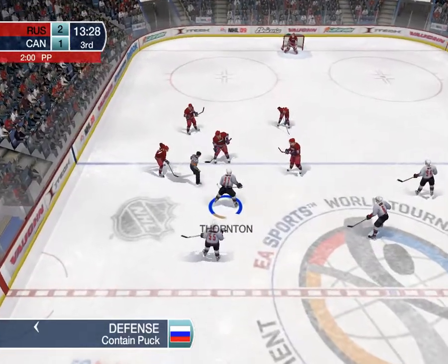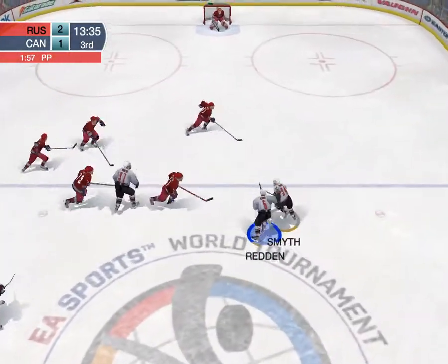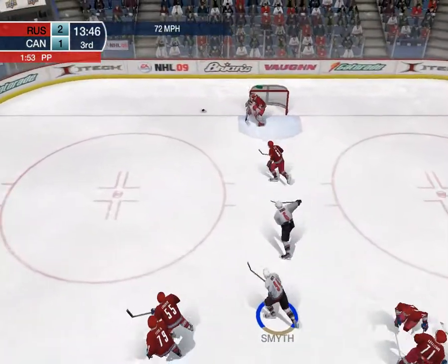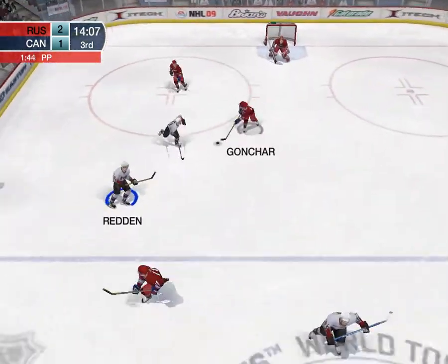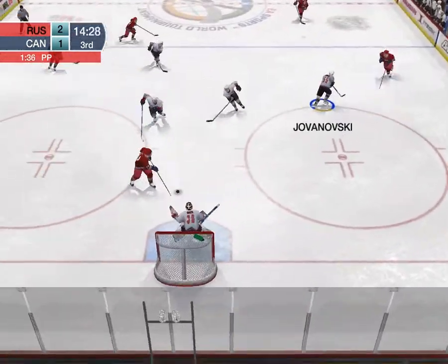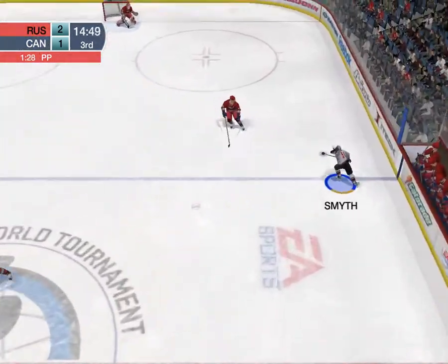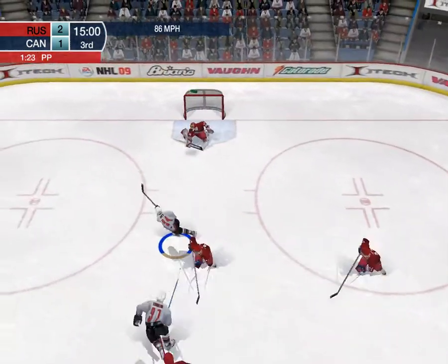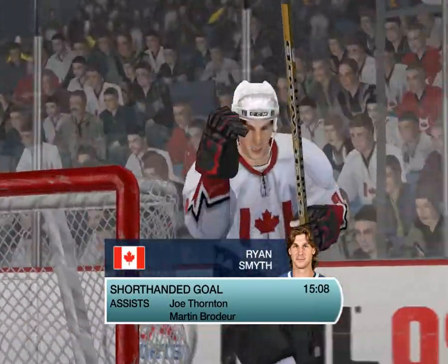The ref is signaling for the faceoff. The faceoff goes to Team Canada. Shot that's blocked by the defender. Passes the puck to Gervin. Now again to Gervin. Here comes Alexei Yashin. To Kovalchuk. Brodeur made the save. He passes it to Smith. Here comes Smith. Huge shot. Smith, he scores. Ryan Smith has tied it up.